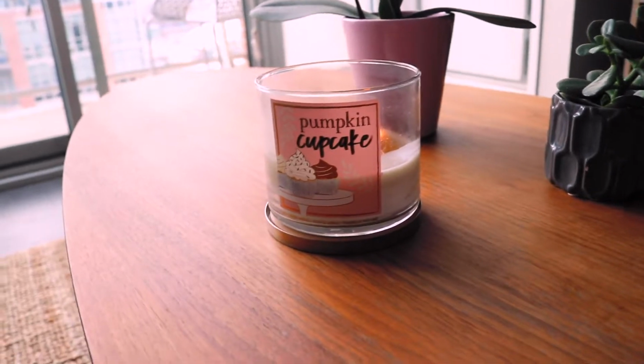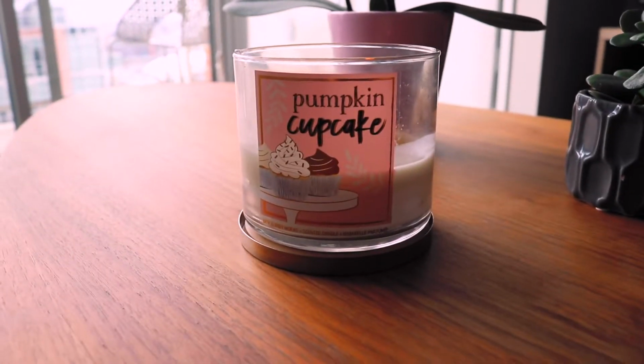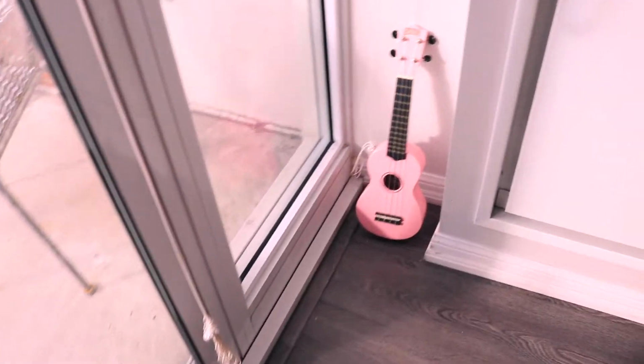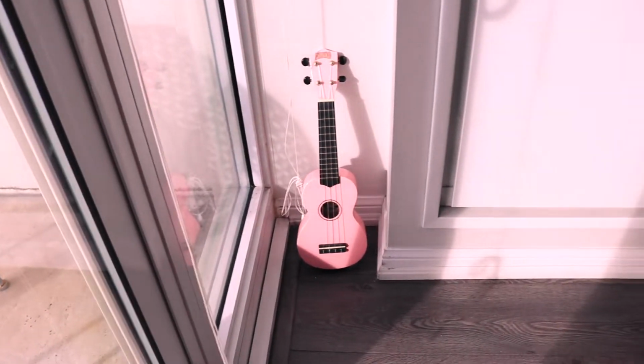And lots of candles everywhere to make this place smell so freaking delicious. Currently smells like pumpkin cupcake. Also, not really sure where I'm gonna put this ukulele, but for now it just sits in the corner.